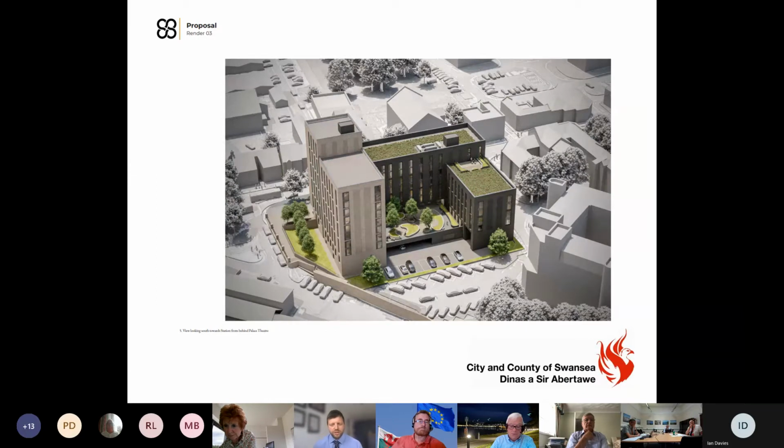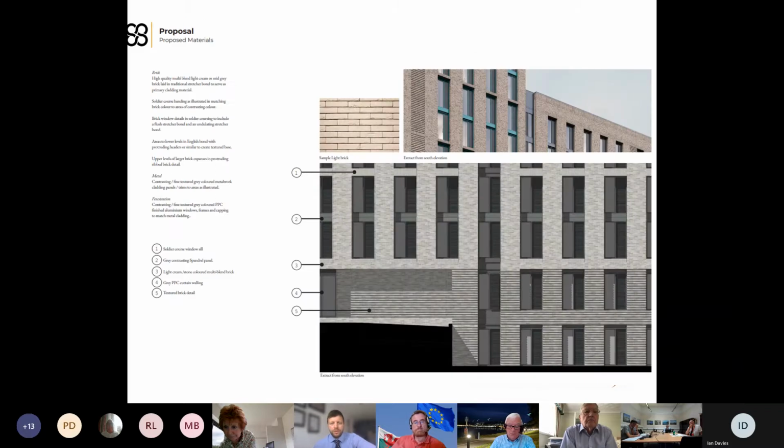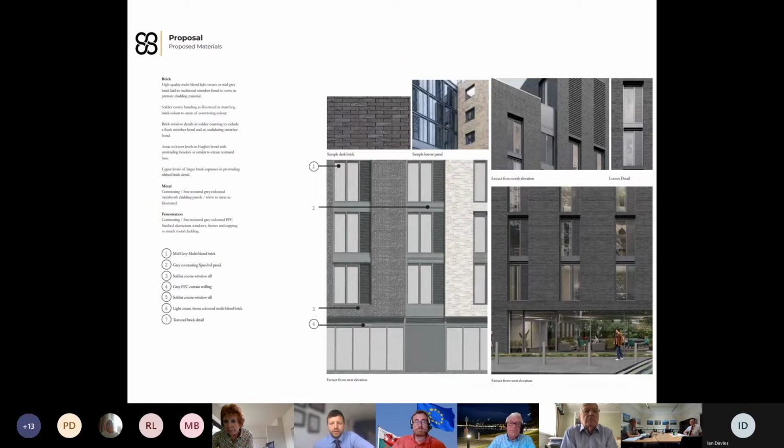So you can see the parking bays there. That's looking from the rear of the site with High Street beyond. It indicates there the green roof. And if you go through, that's just showing the brick and the different colours of bricks that are going to be used on the building. And again, just the articulation of the ground floor there, the active frontage.